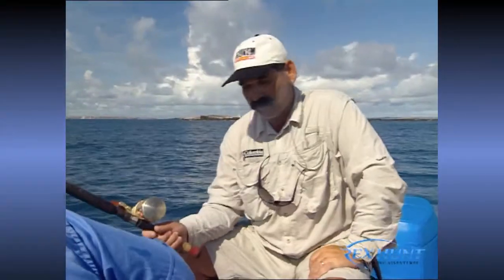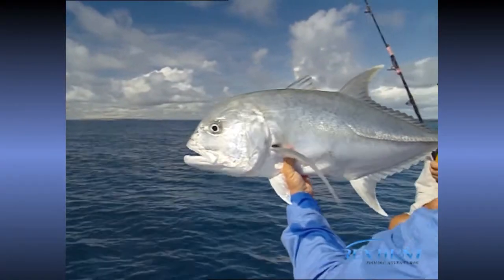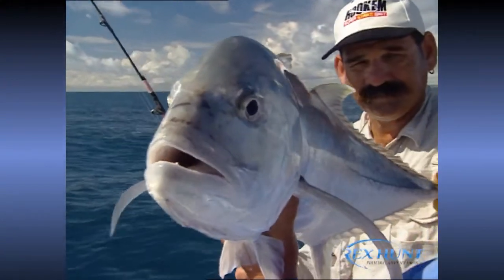Better hold him up and give the folks a look at him. Will do. There's your fish. A very handsome specimen. Thank you, Steve. I was definitely talking about the fish. Look at that. I mean, that's like a rabbit trap.